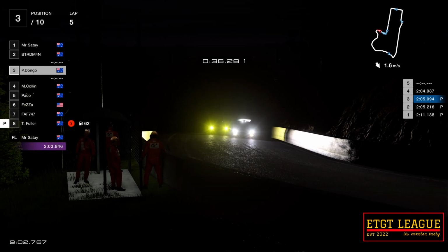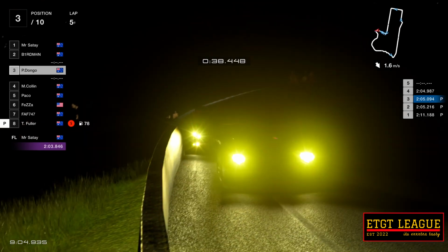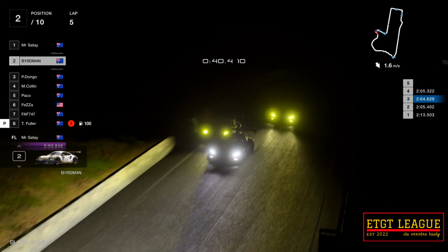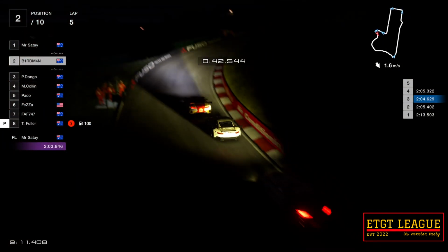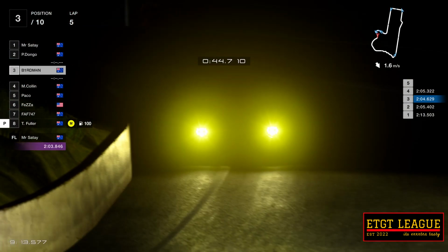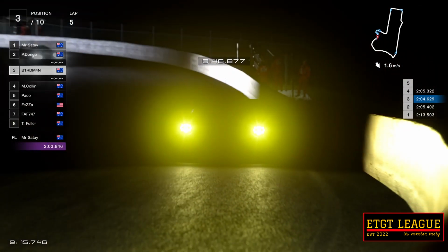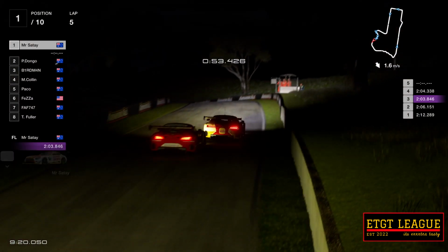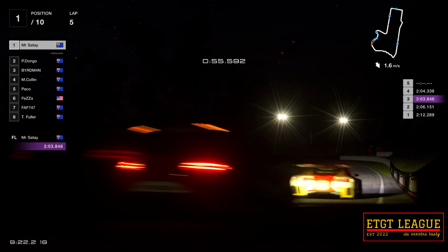Oh, now Jeremy Crow's up to second. So Peter Dongo's actually the third place. He's lost out of all that. Oh, he scratched the wall a little bit. So Birdman now in second. Oh, he tries to squeeze himself there. Oh, he's hit the wall. So that's allowed Peter Dongo through. Okay, so out of all that, Chris Panajak is in first place.